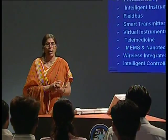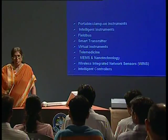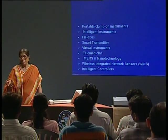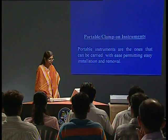About portable and clamp-on instruments, all of you know that nowadays even CROs you can easily carry anywhere. Even these projectors, like this LCD projector, such small ones have come that you can put them in the bag in which you are taking your laptop and take them anywhere. So you like to have portable things, easy to carry. Clamp-on means you are not going to break the circuit, you just clamp the thing and you get the reading. So they are becoming very attractive. Portable instruments can be carried with ease, permitting easy installation and removal.